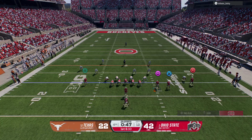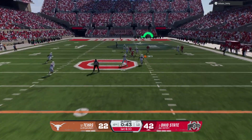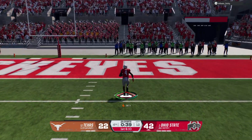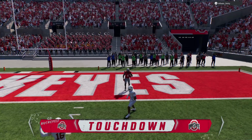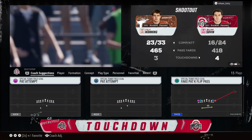Wants to adjust the pattern. Looking to throw it. Sayin. He's going to let one fly down the middle. He's got it at the 15. Touchdown, Ohio State. And the route is on.